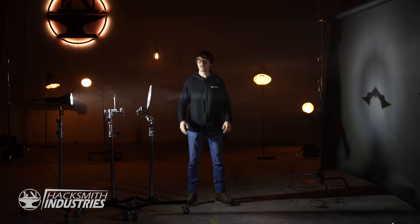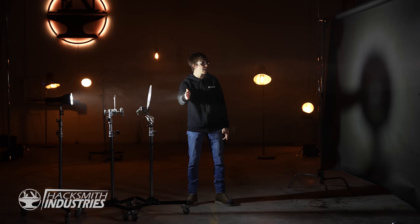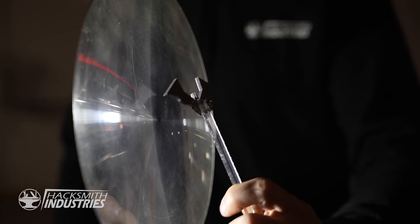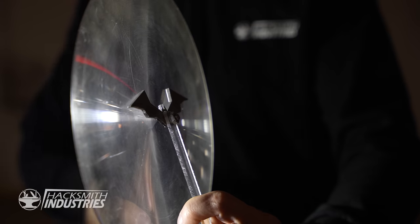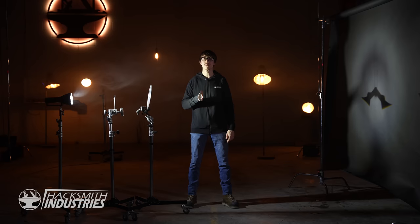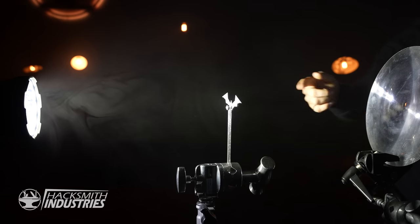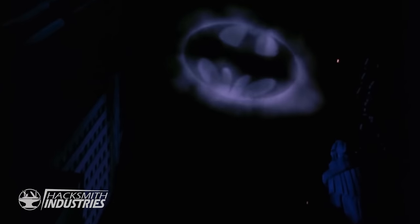If we look at our setup, we can actually see this happening in real time. If I take my hand and put it right in that focal point, I can make the bat signal disappear entirely. Even if we take the Batman logo and put it right on the lens, just like in the movies, we still don't get a projected image on the screen. If we put something at the focal point, but on the other side of the lens, with a light source behind it, we should be able to project a bat signal into the sky.